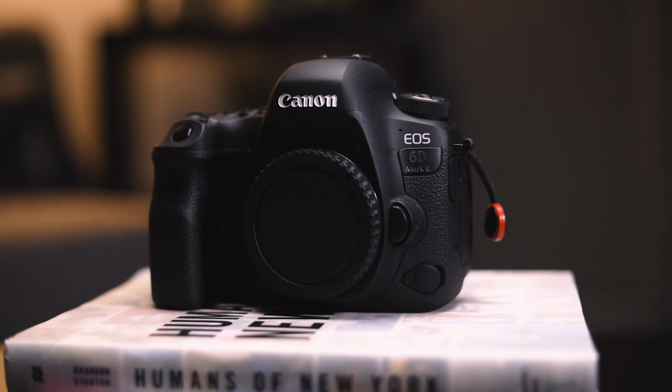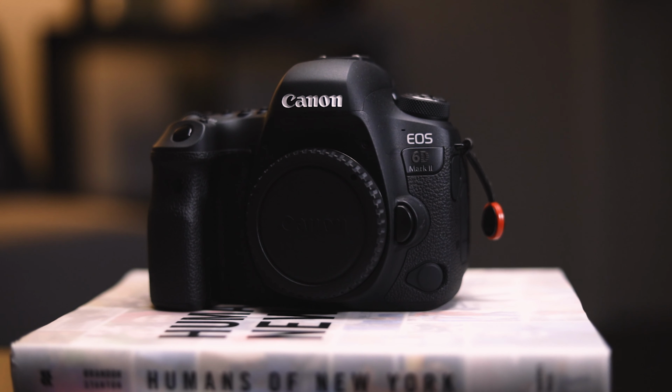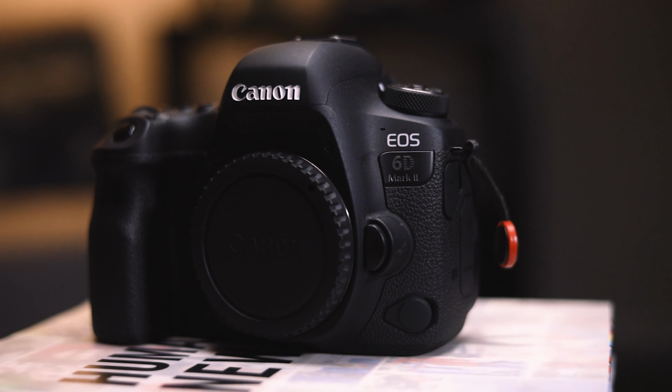So first up is the Canon 6D Mark II. This is our other body. We've had this for a couple of years now, and it is a fantastic camera. When I first bought it, I was looking for something that could do both photo and video and be full frame and be within my price range. And what really impressed me about this one was the autofocus in video mode, which at the time was one of the better cameras for that.